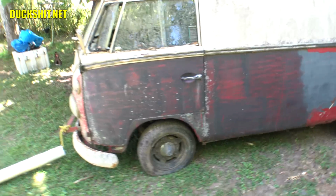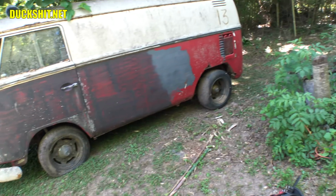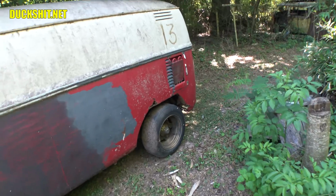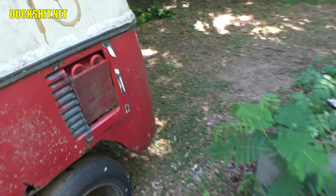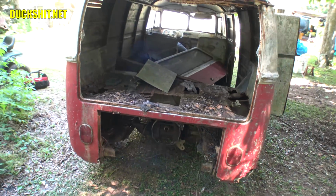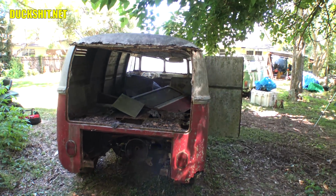All these brakes, I'm sure, are quite shot. I don't have any plans on rebuilding these brakes. I'll just replace them all. I've talked about that in videos before. Always replace the brakes. Oh man, I got my work cut out for me, that's for true.